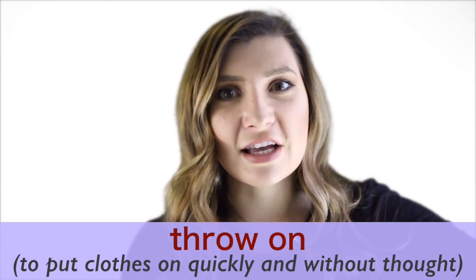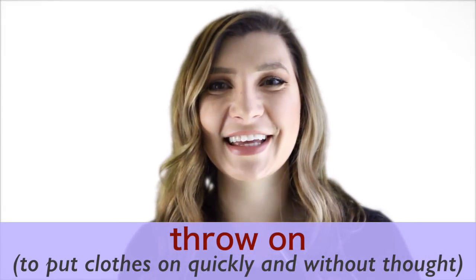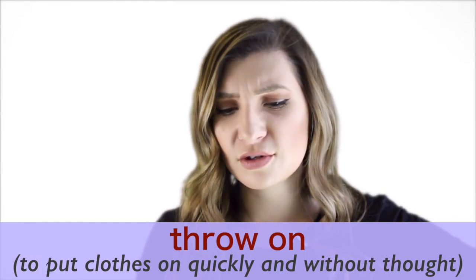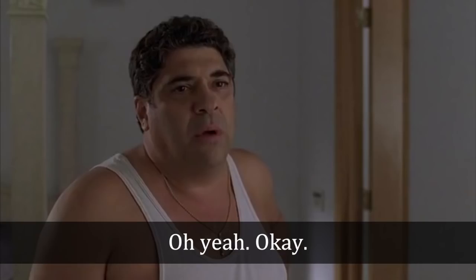Number five, throw on. Now to throw on means to put something on very quickly. You just put it on very quickly. Like Superman. Wait, Superman very quick? Who's quick? Spider-Man? The Flash? Yes, you are putting on an outfit like the Flash. So you have to be very quick about it. You throw it on.